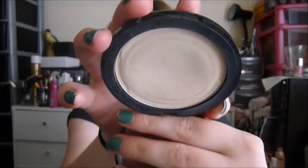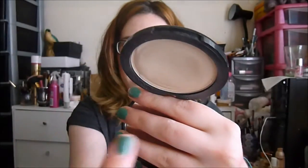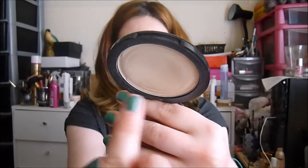But for travelling, I do have the One Heck of a Blot powder from Soap and Glory. I don't know if you guys can see, there's just this line of indent in the centre.